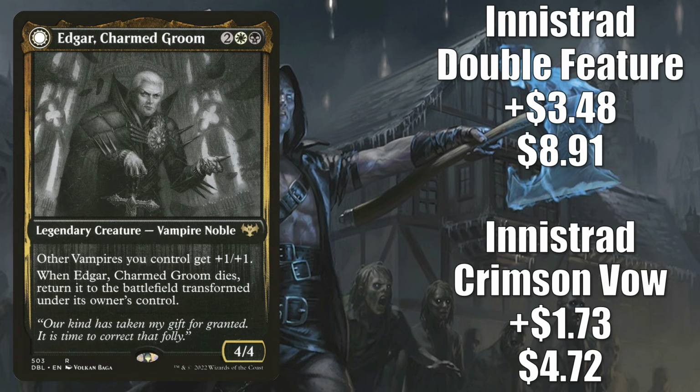Number 8 is Edgar Charmed Groom. The Innistrad Crimson Vow copy is up $1.73 to $4.72. That's a 58% increase. The Innistrad Double Feature copy is up $3.48 to $8.91. That's a 64% increase. This is a great card for Commander Vampire decks.